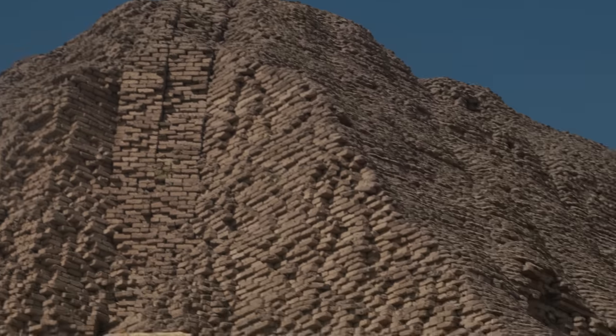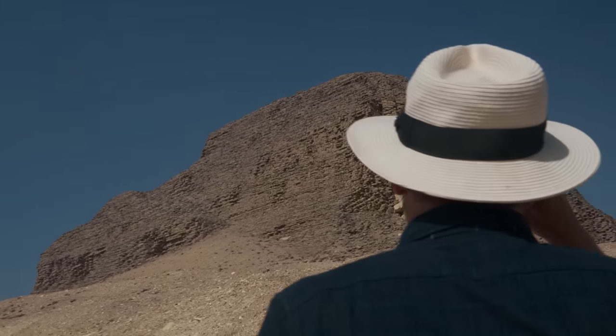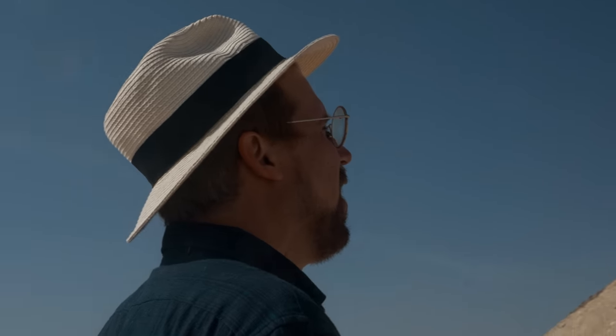Interestingly, the tomb complex made for King Senusret II is underneath the pyramid, not within it. And this is reminiscent of the one made for Djoser in the 3rd dynasty, though that one was only a step pyramid.